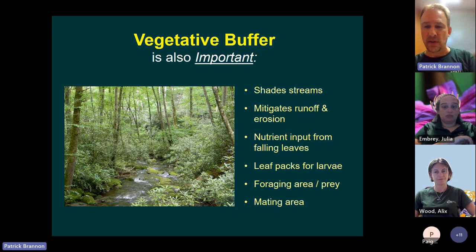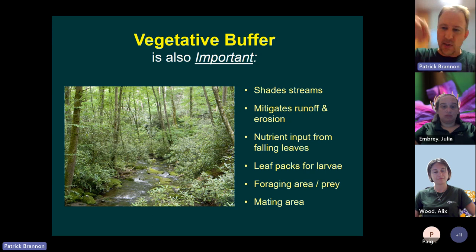These leaves that fall in the creeks also serve as microhabitat for salamander larvae. So when you want to study them, you put little mesh bags in a creek and stuff them full of leaves. Then the larvae will burrow down into these things, and you can dump out the bags and find the larvae that way. And again, it's a foraging area for the salamanders, where they get their prey, and where they do most of their mating is on land. So a little narrow strip of plants around a creek is not enough. Salamanders venture as far as 100 meters out of the creek. So the surrounding forest is very, very important.